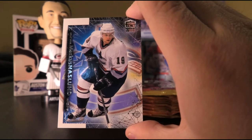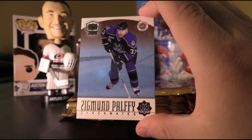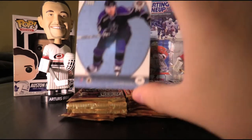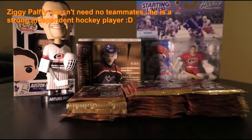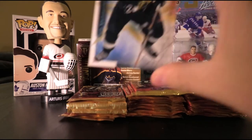Next up, we got Markus Naslund. We have an insert, Checkmates, Ziggy Palffy, and Ziggy Palffy. Common insert, doesn't really have the nicest design. Of course, that's not really what we're after in the box.